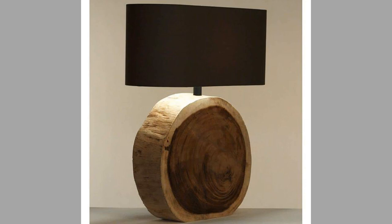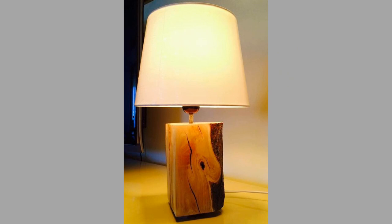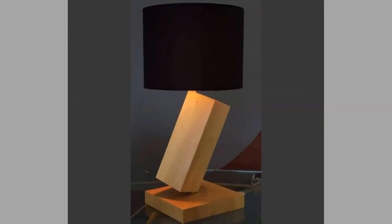These are just a few ideas for unique wooden bedside and table lamps that you can make yourself. With a little creativity and effort, you can create a one-of-a-kind lamp that will add a touch of personality to your home. So what are you waiting for? Get started on your next DIY lamp project today.